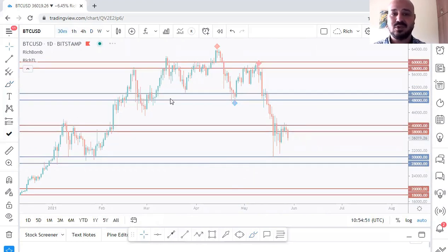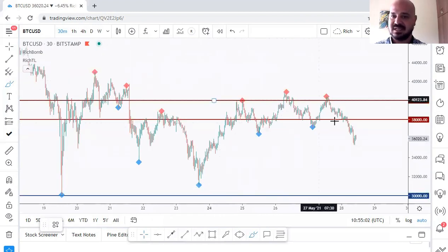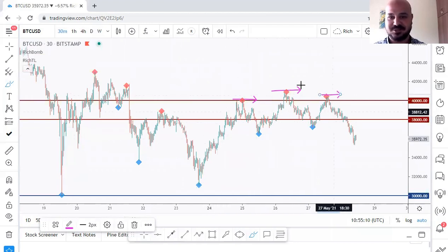And if we zoom into lower time frames, we can see that now the momentum has shifted from bullish, for a short period of time, of course, from a short-term perspective. So we're bullish, price is making higher highs and higher lows. Then the price failed to make a higher high and instead made a lower high. And as you can see, we have a head and shoulders pattern.